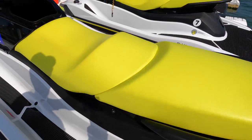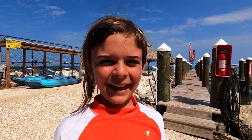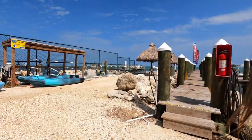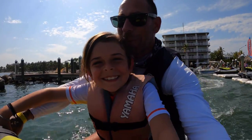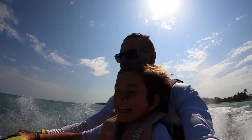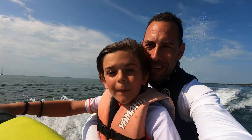All right, so number three is all about going fast on the water. So when you get down to the Keys, you're gonna wanna rent some jet skis. And this is gonna be the most epic adventure ever. All right, Ryder. First time on a jet ski, what do you think? It's a ride! Happy birthday, Ryder!